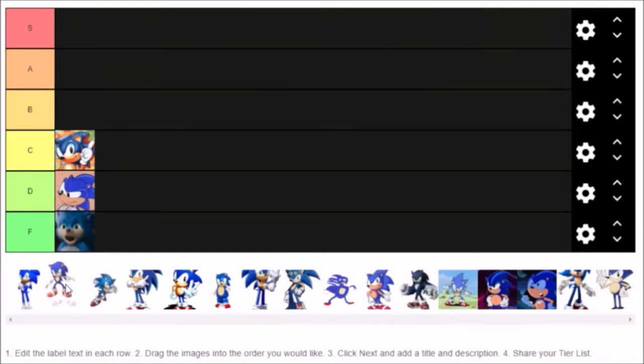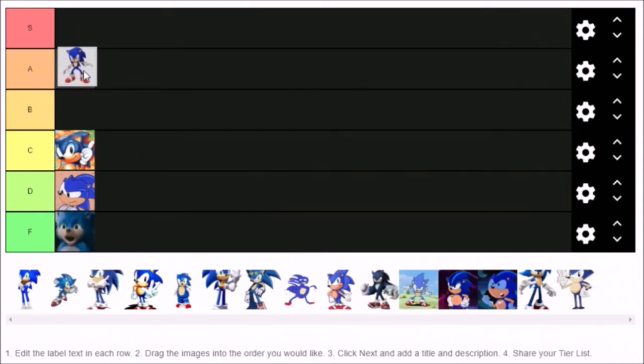So Dreamcast Sonic. Now, I love Sonic Adventure. Actually, if you want to be sure, you could do Sonic Adventure 2 Sonic, since they are mildly different designs, but I just didn't do that. But I really like Dreamcast Sonic a lot. I really like his design. I think it looks good. And you know what? I'm going to be a little ballsy. I'm going to put him in the A category, because I really feel that Dreamcast Sonic is good like that.